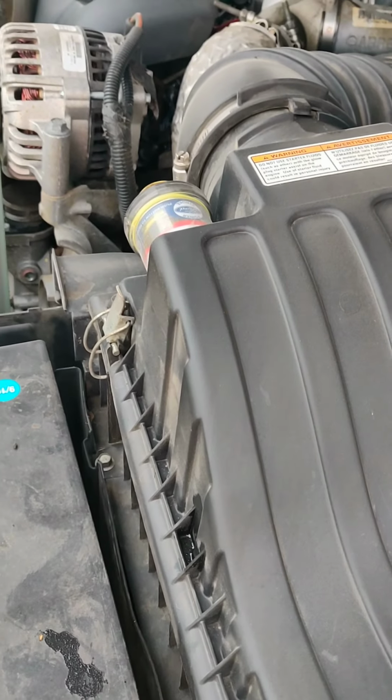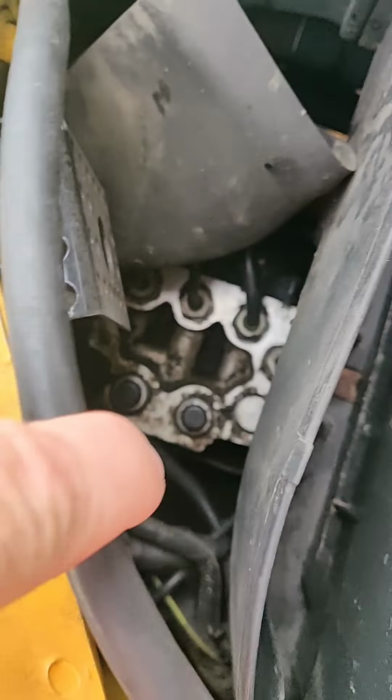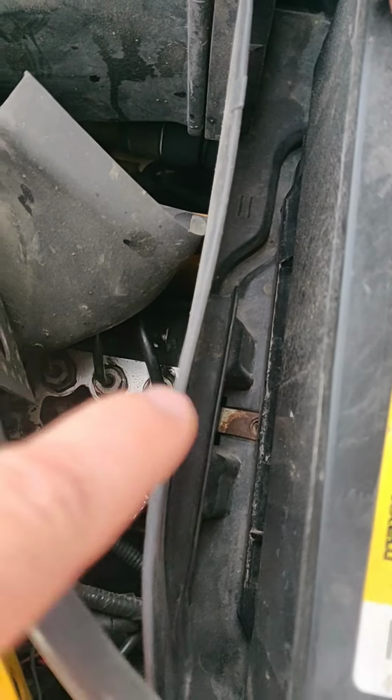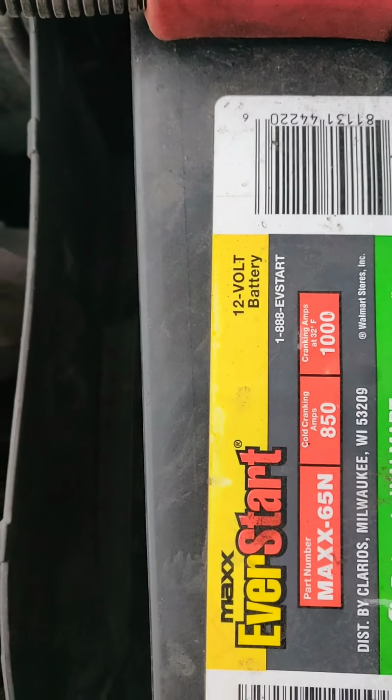I bled the brakes again. I bled the ABS module, which is this right here. In case you're wondering where it's at, it's right underneath your driver's side battery and the housing, and I bled that.